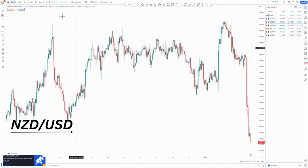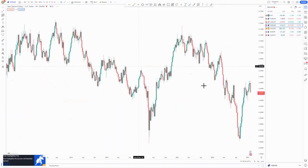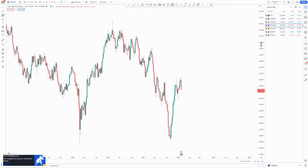firstly, let me refresh the charts and then start on the weekly chart. So NZDUSD, same as EURUSD, we are looking for selling opportunities. As you can see here, we had the push down, corrective move, push down, corrective move, push down, corrective move, push down, corrective move, push down.